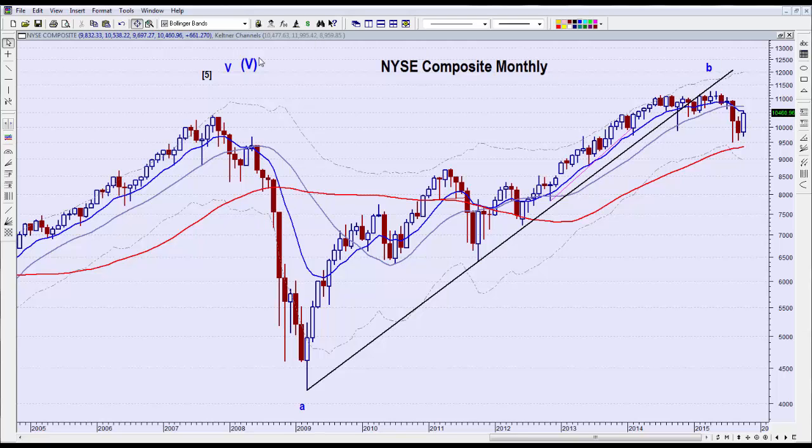Now, the wave count I've got on the big picture here, I believe that the Elliott wave cycle wave 5 is completed, and the wave count on the New York Composite is different than the Dow Jones Industrial wave count. It's acting differently. The Dow on this wave, I don't call it a wave B. I actually think the Dow is finalizing and completing the whole structure right now, or it did in May.